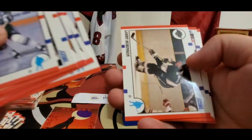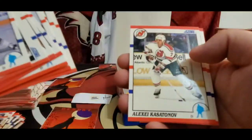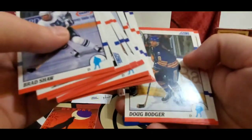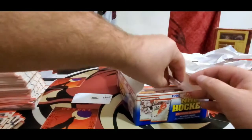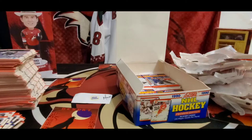Bradshaw, Rick Zombo, Bernie Nichols, Doug Huda, Wayne Gretzky, Sniper, Patrick Waugh, The Stopper, Bill Barber, the Hall of Famer, Gordy Roberts, Larry Robinson, Ken Baumgartner, Doug Wilson, Peter Svoboda, Alexandre Kastanov, and Doug Dodger, Randy Wood. So as you can see, I got a little stack going on there. So there are a ton of cards here. But check out Mollet Hobbies too.